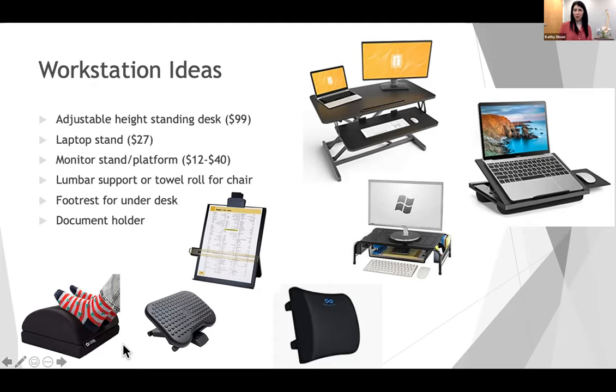If you get yourself in the perfect position and then your feet don't touch the floor, you don't want to scooch forward and lose that position, so your feet should be flat. You can either put a small step stool underneath your feet, or these are ones that were just on Amazon for a couple of dollars.